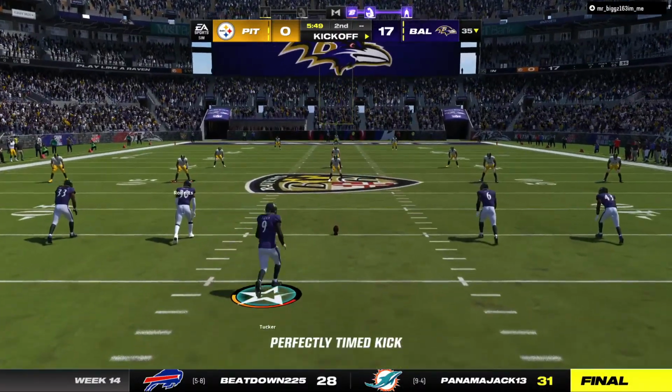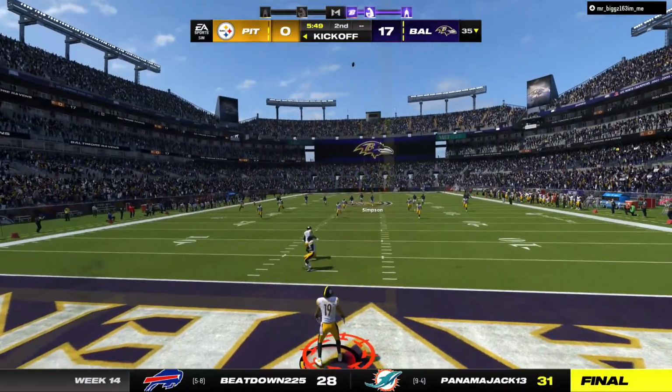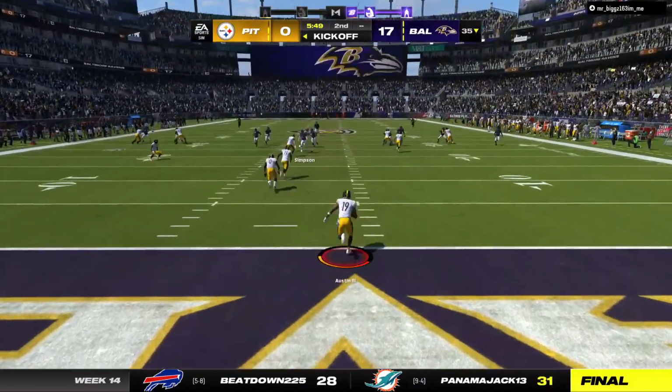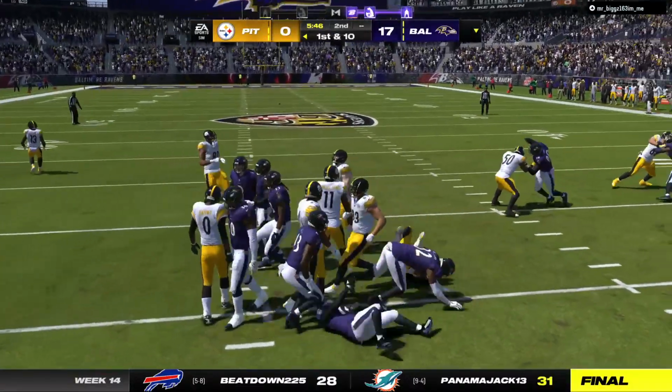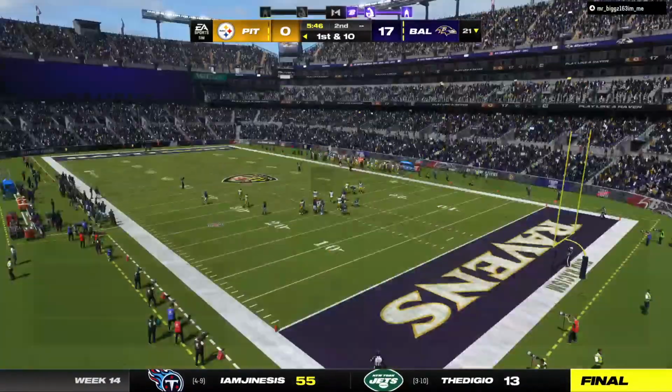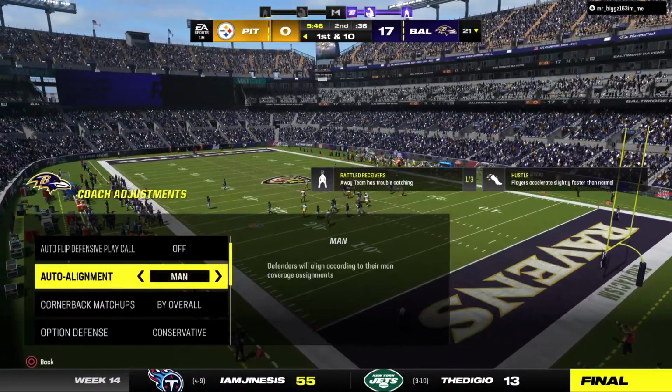Tucker now to kick it away following the touchdown. Austin elects to bring this out of the end zone. And tackled at the 21-yard line, so a net negative there of 4 yards.